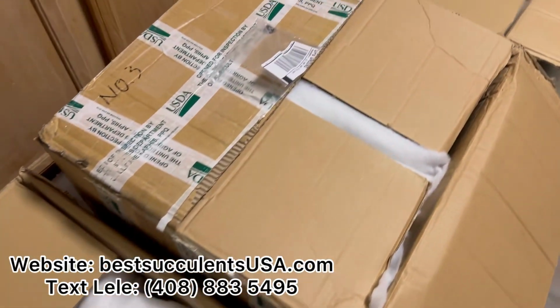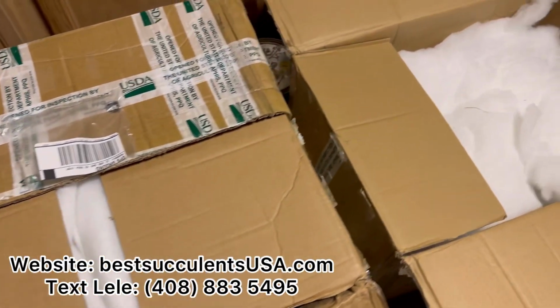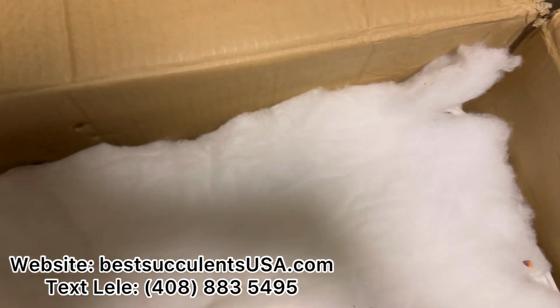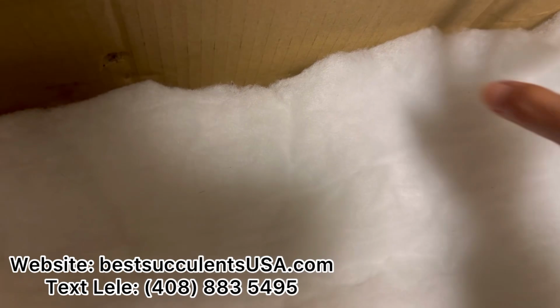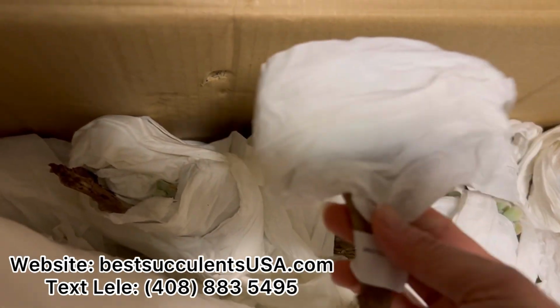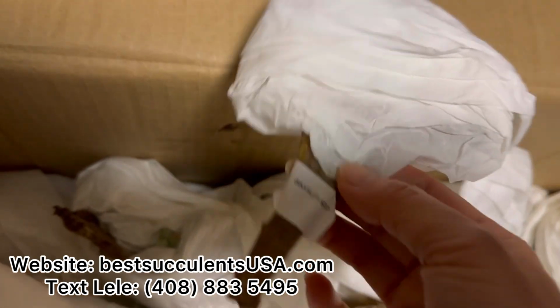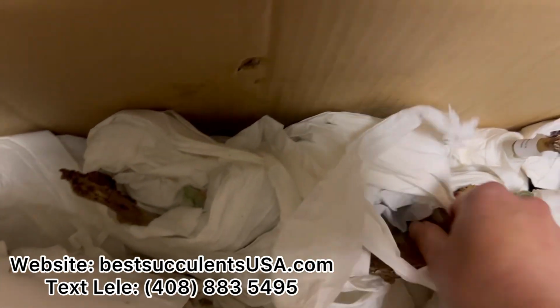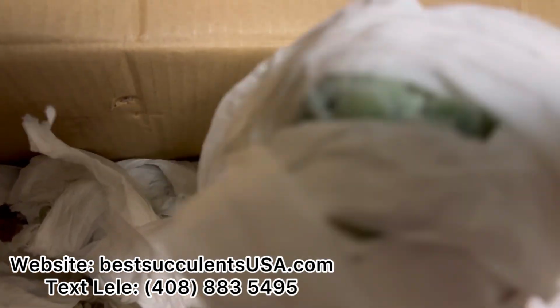I got 3 big boxes today. It's a lot. It's a lot to open. I get a lot of aluminum and plastic today. A lot of them. A lot of plastic.